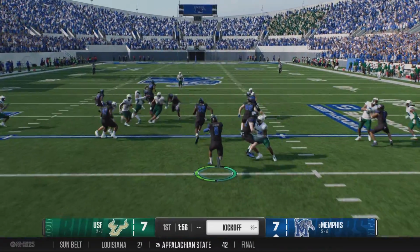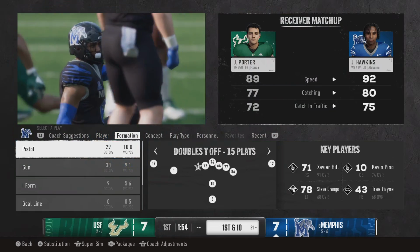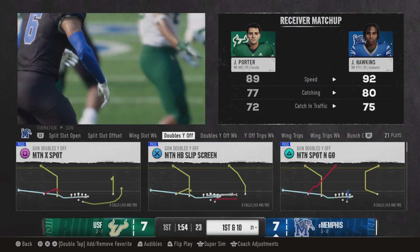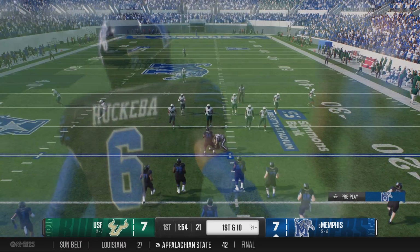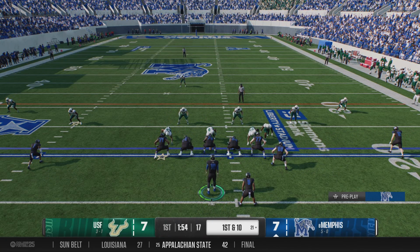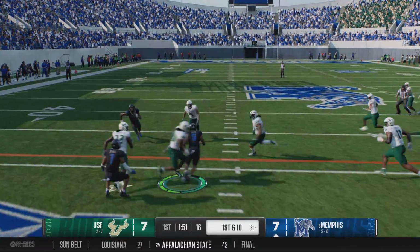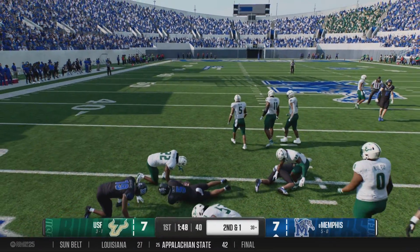Here he comes from inside his own 5. Not a lot of space to be found. Good hustle by the coverage team, and they stop him at the 21. Memphis has the ball back, and the offense ready to go to work. What a good mix of plays, keeping that defense off balance last time, David. And Reese, they don't know if it's run or if it's pass. They got them right where they want.